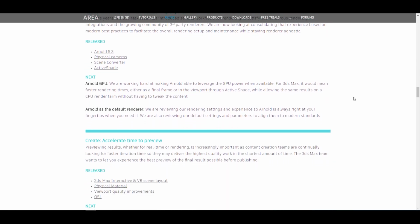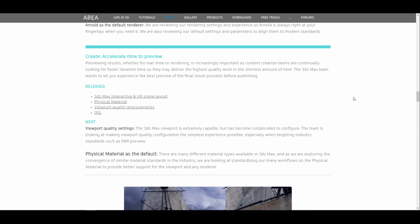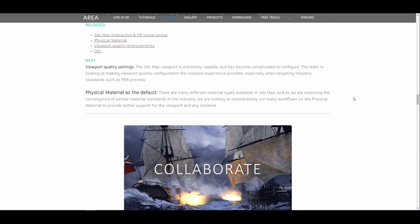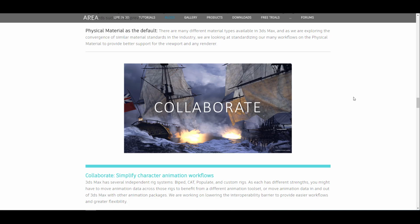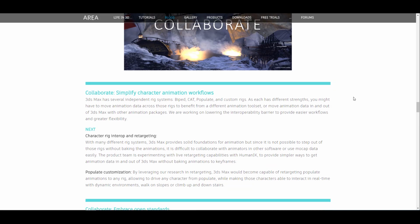And MaterialX is a new material or shading kind of format that is made possible by the guys at ILM, and it's something that they use for Star Wars and all those things. So sooner or later, you'll be able to have that. But my big question is this: if they decide to include MaterialX, is OSL going to die? I don't know. Are we just going to keep including things and not actually have one very stable feature to work with?